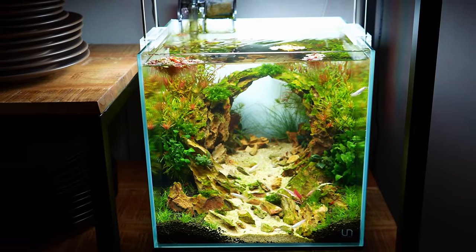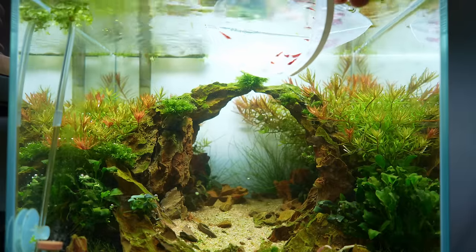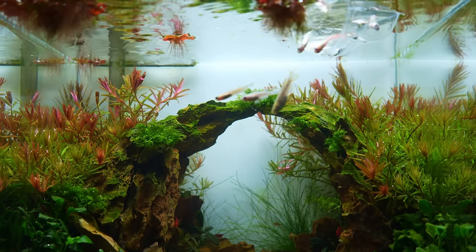Another 2 weeks have passed and the tank is looking pretty good. We finally have some inhabitants as well. I've added a small group of red cherry shrimp as well as 6 beautiful rice fish.